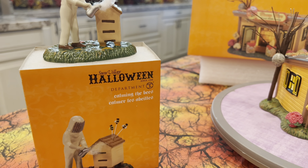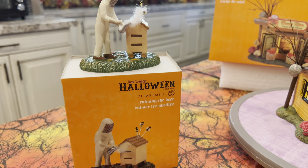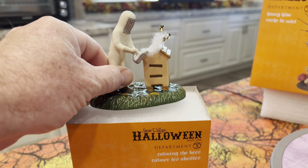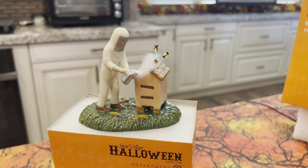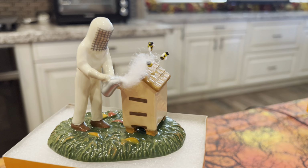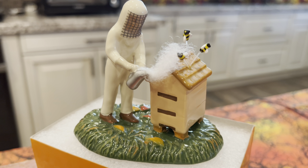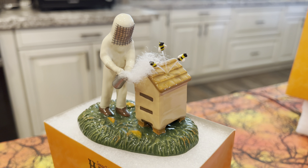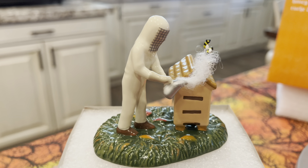This one is called Calming the Bees. And this one is pretty cool. And this is a porcelain piece. This is not resin. It's all porcelain. This is a guy or a girl in a bee costume or a bee suit. It's got a little mesh on the face there. It's kind of cool. And then smoking the bees around their hive, and you can see the little bees kind of flying out of the top of this little house. All porcelain. I love the smoke effect. It's really, really well done.